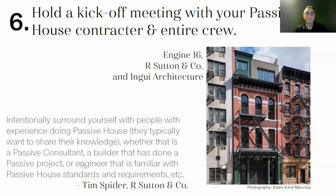And that's a great quote from Tim Spittler as well. R. Sutton, this was their first passive house, by the way. And Tim showed up to a bunch of our contractor collectives. Tim's not on here now. He's been on a lot. He's on the accelerator all the time. But he also surrounded himself with great subs, including Kevin Brennan, who was his air sealing sub for this, where the subs made sure that he did a good job. And there's a lot of good people out there and a lot of help through the community.